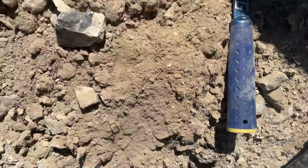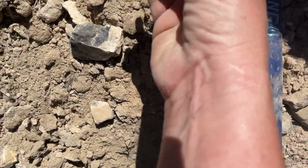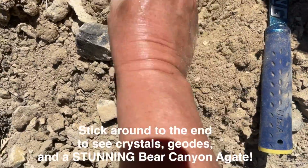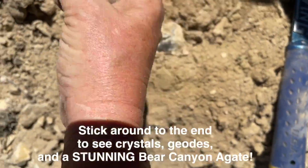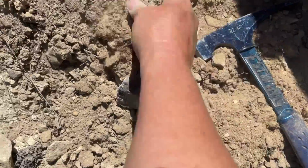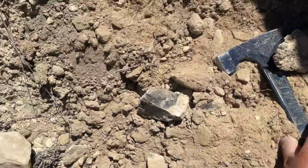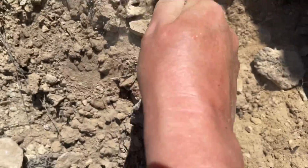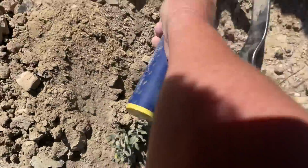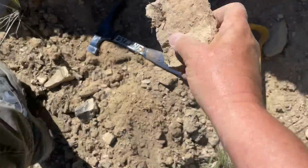We'll probably try to get some Bear Canyon agate, but what I'm really after right now is some geodes, because I think they're really fun. I picked a few up last time and I thought, oh, I wish I had more of these. So what I'm doing right now is going through the dirt, seeing what I can find. Lots of crystals in this area. Found a couple geodes over here. Oh no, that's not one.